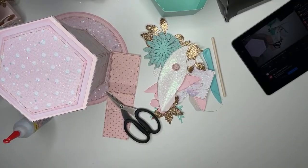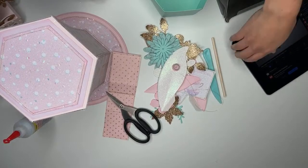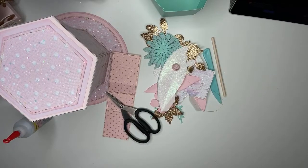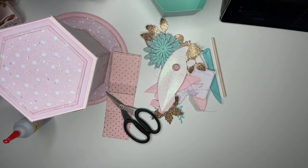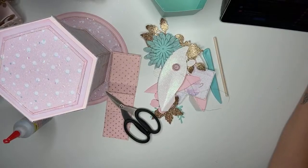There goes the iPad. Okay. That is that. Okay. All done with that.